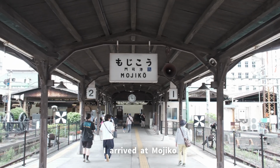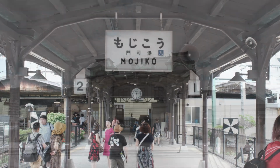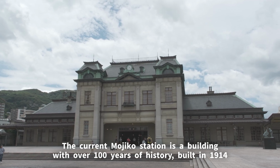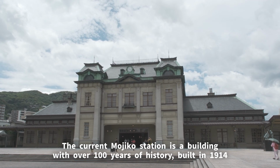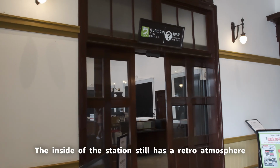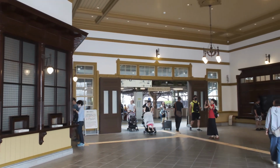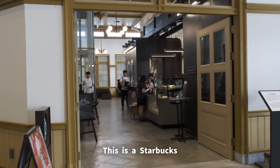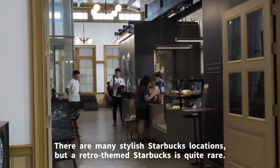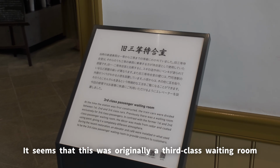I arrived at Mojiko. There's a retro atmosphere. The current Mojiko station is a building with over 100 years of history, built in 1914. It's also designated as an important cultural property. The inside of the station still has a retro atmosphere. This is a Starbucks. There are many stylish Starbucks locations, but a retro-themed Starbucks is quite rare. It seems that this was originally a third-class waiting room.